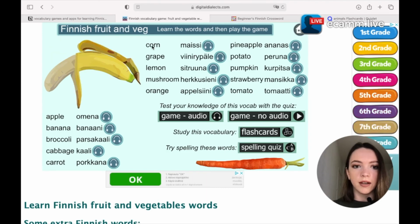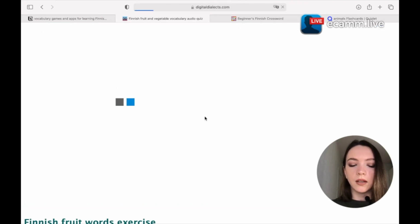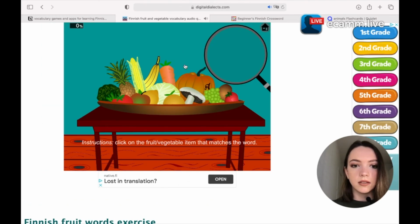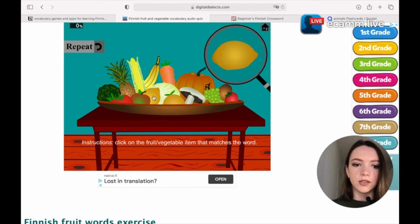Here on the main screen you have your words in English and Finnish, and also you can push these headphone buttons and check the pronunciation. And after learning these words, you can actually check how well you remember them by clicking this button, Game Audio, and you can choose the right answer, the right vegetable or fruit after you hear some word, and you should match it with the actual picture of this fruit or vegetable.